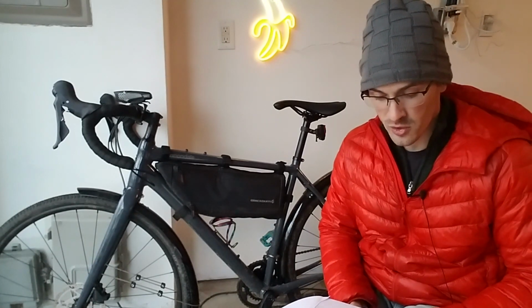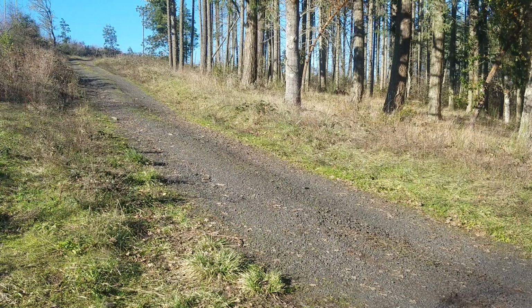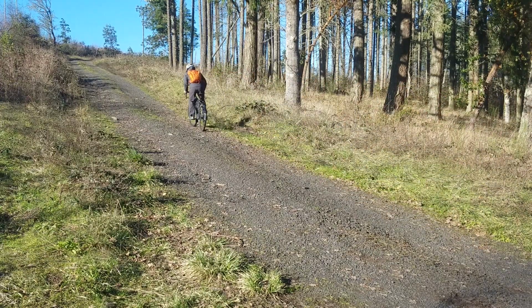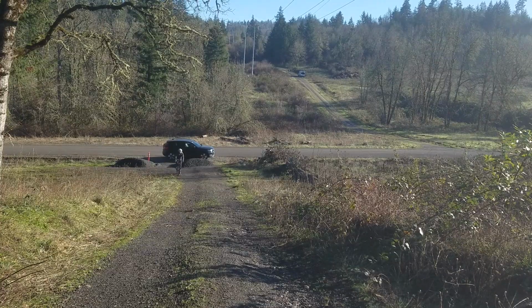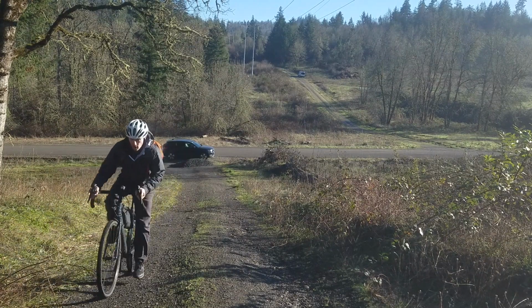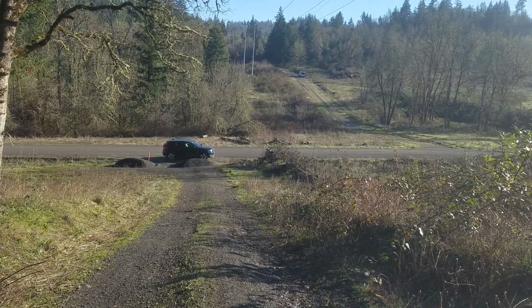The shifting is great. I'm not going to say that it's perfect. No shifting really is perfect. This shifting is on par with the SRAM group set that I've used before. I will say the best shifting that I've ever had is from my trigger shifting Shimano Sora shifters on my Fuji 2x9. Love trigger shifters. I think that they have the best shifting that I've ever experienced.